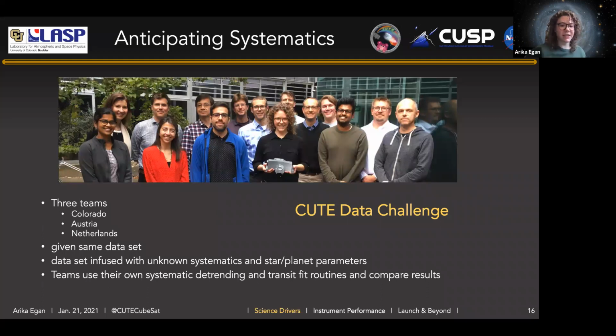Luca Fossati actually, and Srijith, that's Luca and that's Srijith, and they're both at Austria. They're actually the 2 that have been running this data challenge. So Srijith built a nice, cute data simulator and he simulates the data, and then Luca decides on the initial star and planet parameters.